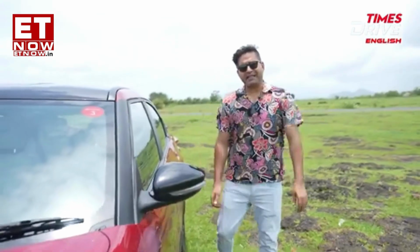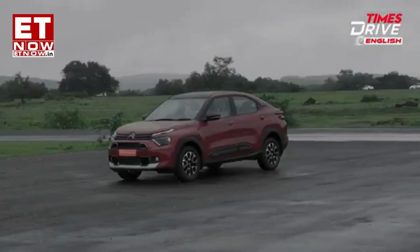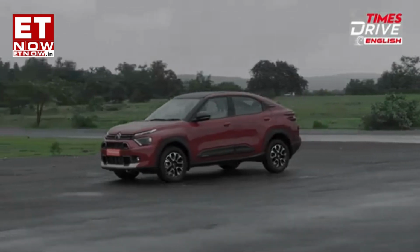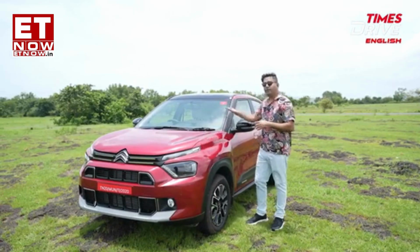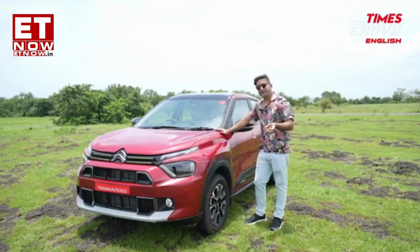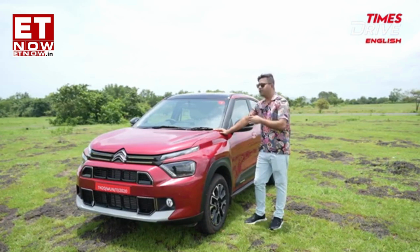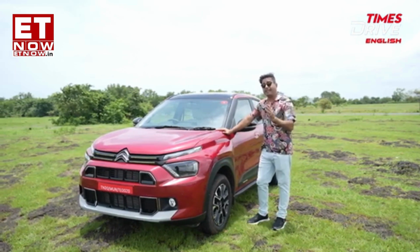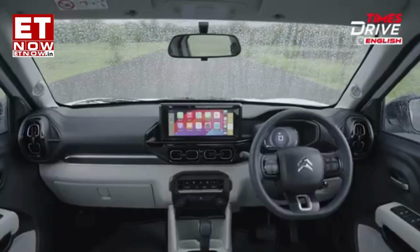Now let's talk about the things that I liked and the things that I didn't like about the Citroen Basalt. So let's start with the things that I didn't like about the Citroen Basalt. And the number one thing in that list are some missing features in this car. Ventilated seats, automatic headlamps, power seat at least for driver, sunroof, and a couple of other features that the competition will be offering in their car. So those are missing in this Basalt.